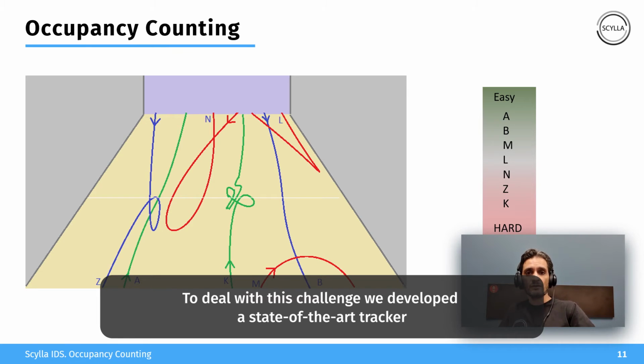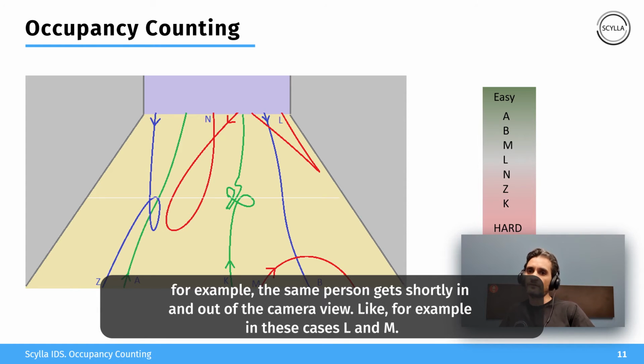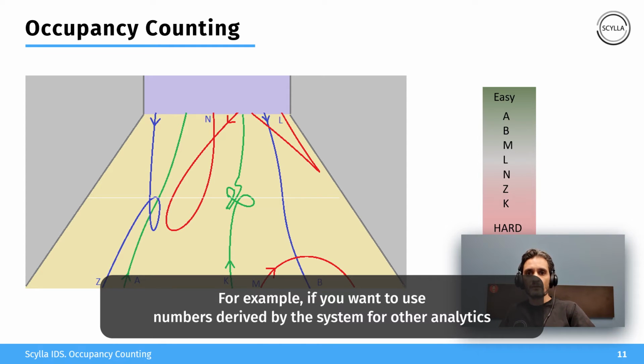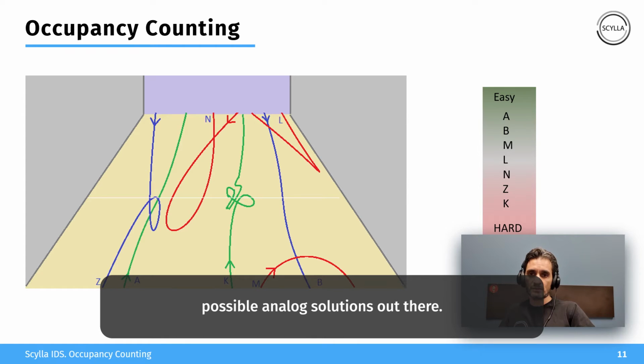To deal with this challenge, we developed a state-of-the-art tracker that tracks each customer who enters the view and can understand if, for example, the same person gets shortly in and out in the camera view, like for example in these cases here and here. It automatically gathers data from multiple cameras installed at multiple locations, and it shows the consolidated result on the mobile alerting applications. And for example, if you want to use numbers derived by the system for other analytics, and I'll speak about this shortly, Scylla IDS will be more precise than the possible analog solutions out there, right?